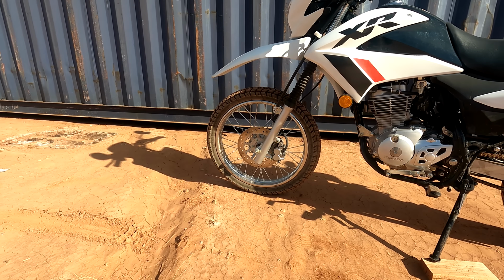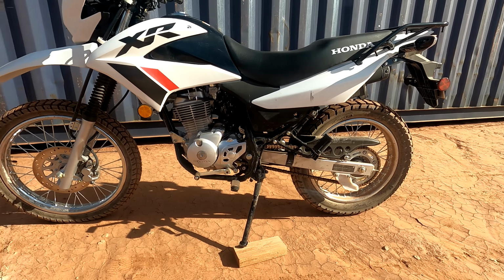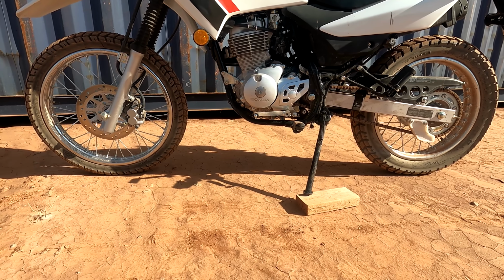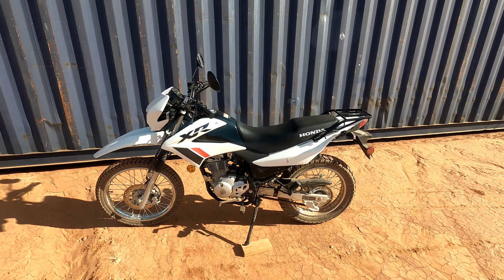As you can see here on the front, you got disc brakes, and then on the back you got drum brakes. Now, the ground clearance of this bike is far superior to the Monkey. The Monkey only had 6.9 inches of ground clearance, and this XR 150 has 9.6 inches of ground clearance. So much better for off-road applications.